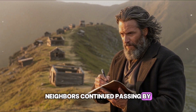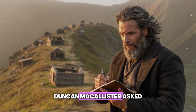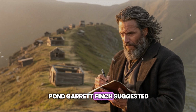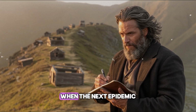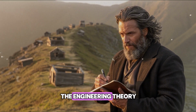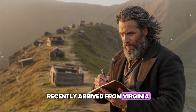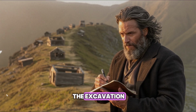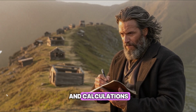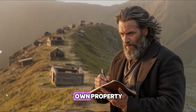Neighbors continued passing by to observe the progress. Some comments were openly derisive. Duncan McAllister asked if Ezekiel planned to stock the pit with fish and call it a pond. Garrett Finch suggested it would make a fine mass grave when the next epidemic came through. But a few visitors asked genuine questions about the engineering theory. A young homesteader named Tobias Renfro, recently arrived from Virginia, spent an afternoon examining the excavation and asking about wind behavior patterns. Ezekiel explained his observations and calculations. Tobias listened carefully but made no commitment to attempting similar construction on his own property.